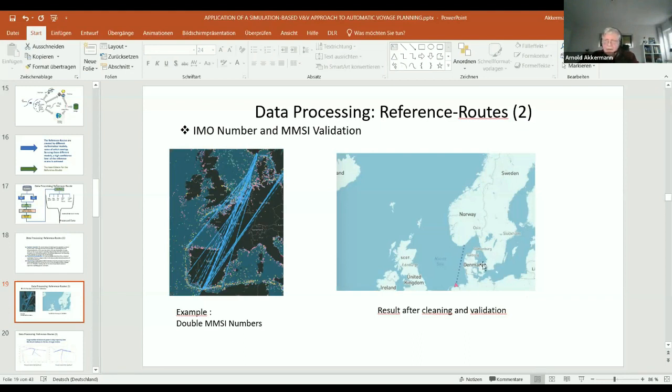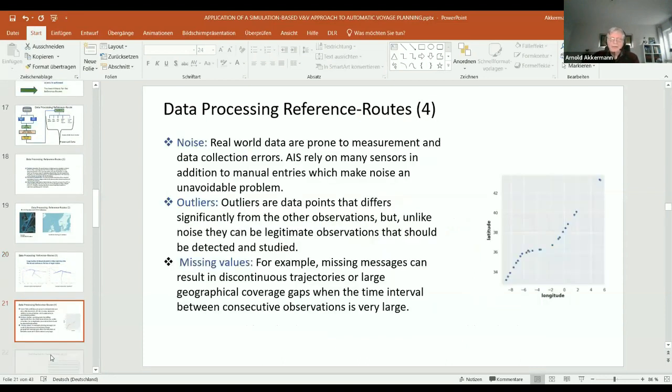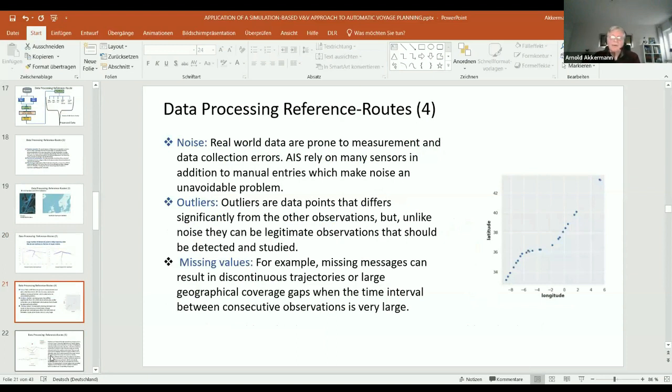Here was the right ship. It's only one ship that sails between the Netherlands and Norway, and not all over this route. As you see, here are two examples of original ship trajectories. You see, this vessel never sailed this route. That is not possible. That is not correct. And so we had to filter them out. We had to reduce the noise, the outliers, and missing values.